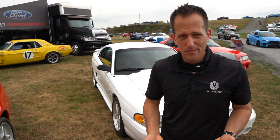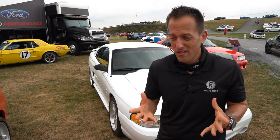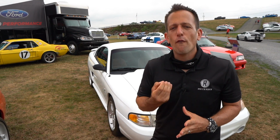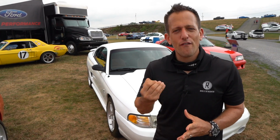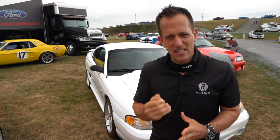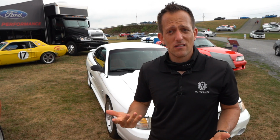If you watch Mecum Auto Auctions, I've seen these go across the stage in the wrapper, very low miles. They're fetching around $50,000, $60,000 for these Cobra Rs because of the rarity, because of the special touches, because of what it means to have a true SVT Mustang, with the styling, with the performance.